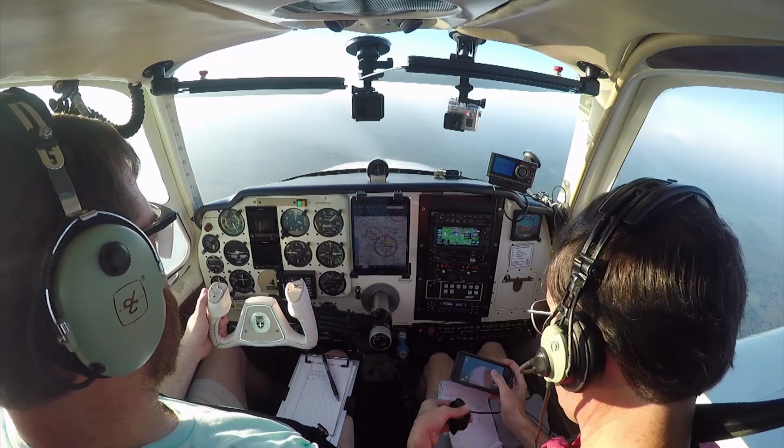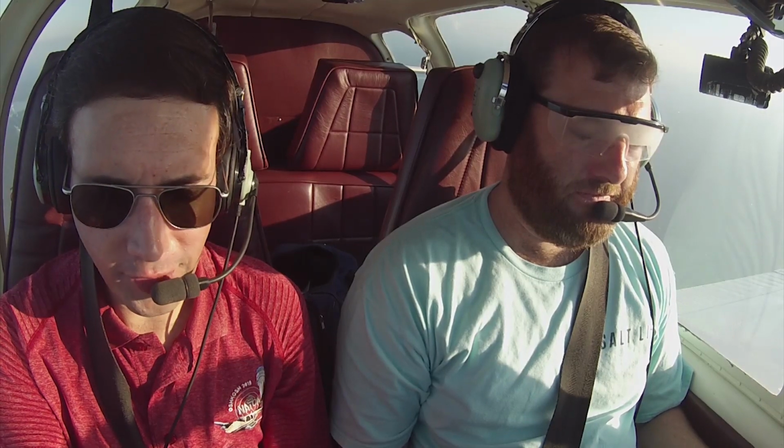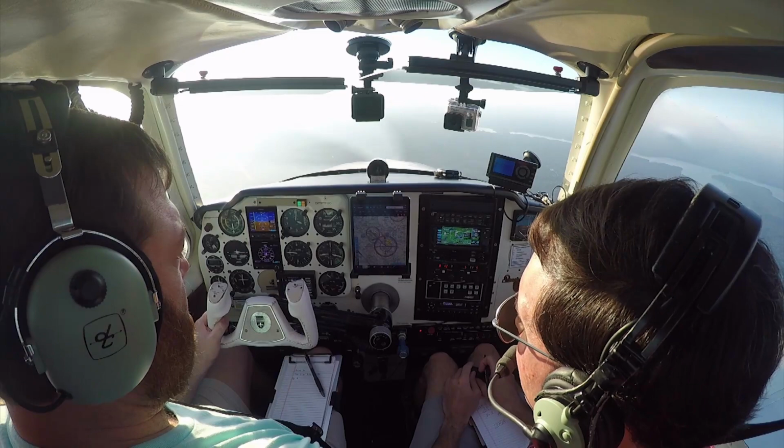Bonanza 34 Tango, contact the final controller on 133.85, 3385. 3385, 34 Tango.